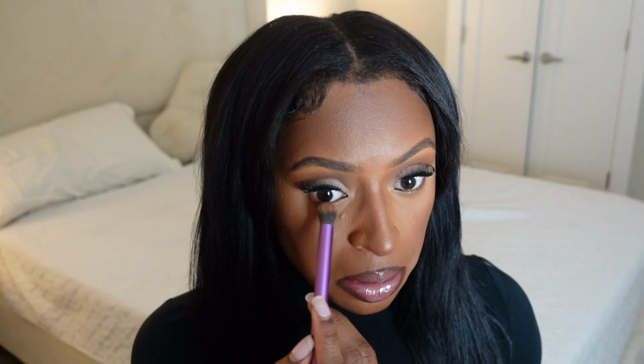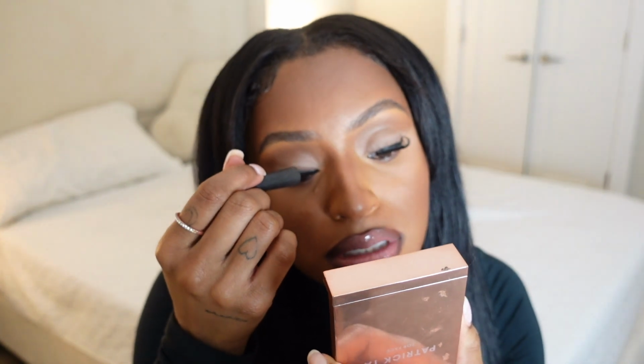Adding Kafuru. I feel like this just adds more drama to the eye, if you know what I mean. And maybe with a little bit more eyeliner. I just feel like it's okay if you want to add more of anything later. So I'm just gonna touch this up.